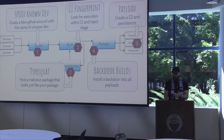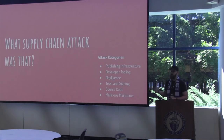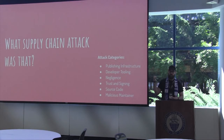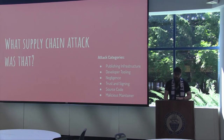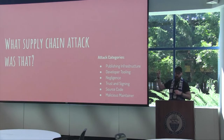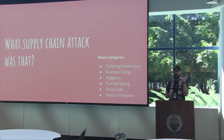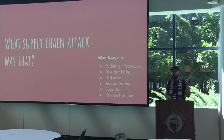Does anybody know what this one was from? This one I mentioned before. Yeah, this is literally 2 weeks ago. This was the crate depression one. If you're not from the Rust community, you're going to think, I don't care. But somebody made something malicious in crates.io and was hosting all the stuff, doing all the things.